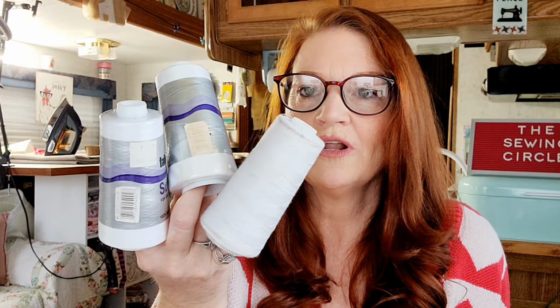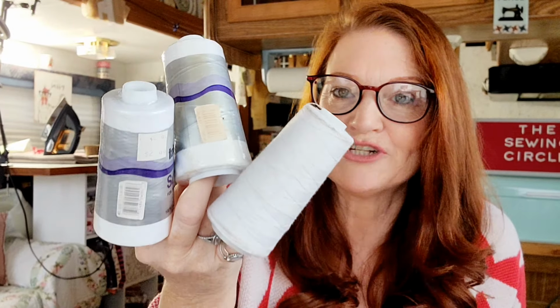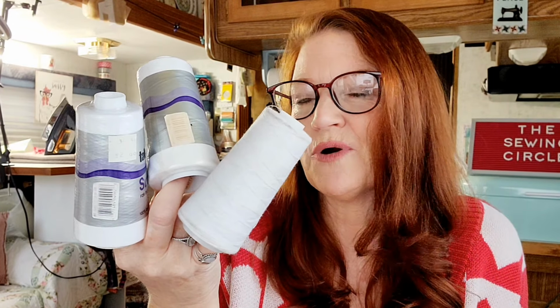Now, they had the Sherlock overlock thread like these. These are the three I got. One of them is a little bit dirty, as you can see, but once I run it through the machine really quickly, it'll clean up, or I might just unwind it. These were marked $2.99 a cone, and they charged me $2 a cone because this one was dirty.